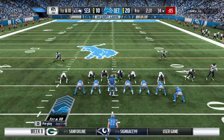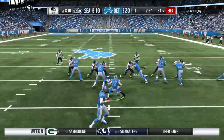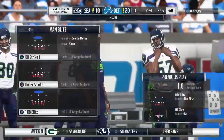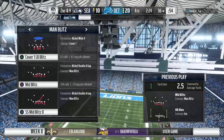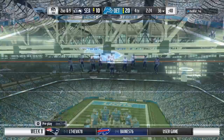Here's 1st and 10. McCaffrey. And this defense not giving him anything there. Maybe a yard up to the 36. And now defensively they're going to burn their first timeout. Remember, they get an extra time built in coming up here shortly at the 2-minute warning.